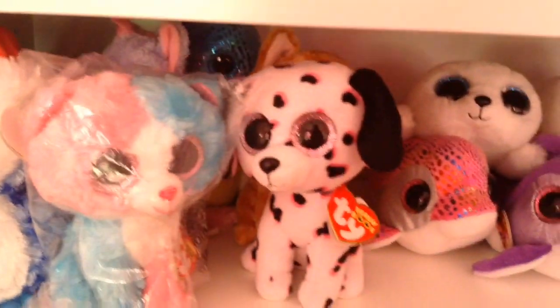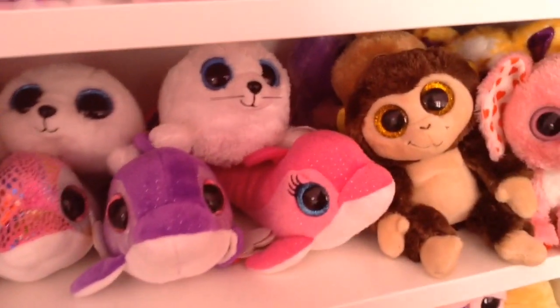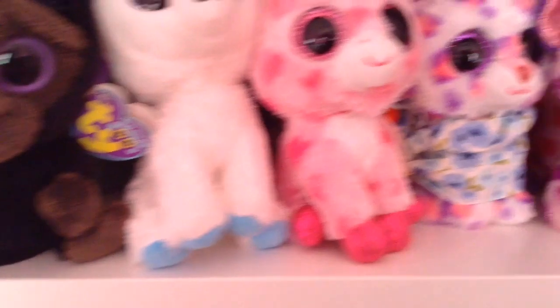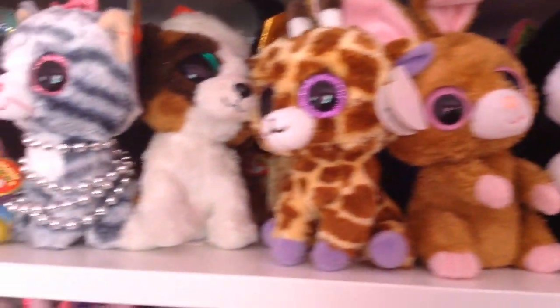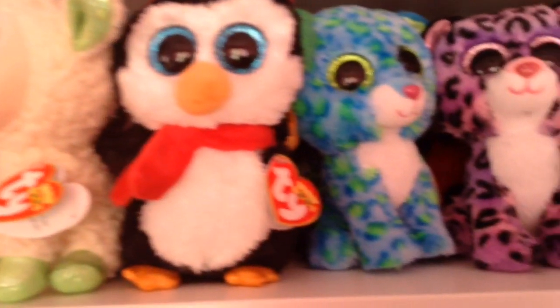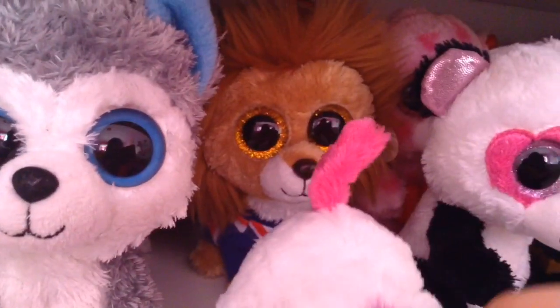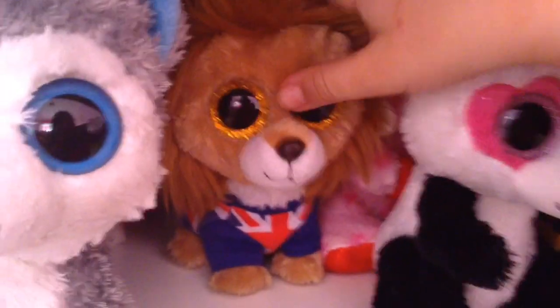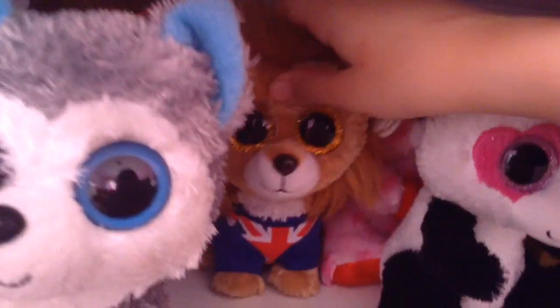And right here, I have some more random Beanie Boos. And then sea creatures just stacked up on each other. And here are just some more Beanie Boos. This is also random too. And behind each Beanie Boo, there are like two other ones, like right here. There's Slush, Hero, and Sherbert.